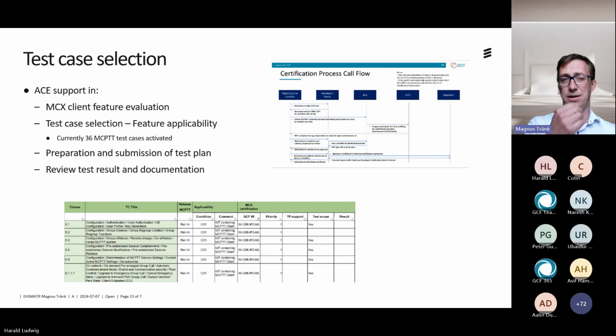In the certification, what the AASO role means is that you prepare the test plan for this and submit it to the RTO. When the test has been executed and the result is finalized, the documentation can be uploaded by the manufacturer, and then the AASO can help with a review and make sure that everything in the documentation is correct. Then the manufacturer can publish the result and get the certification done. As I said, it's 36 test cases right now. When MC Data and MC Video are added, or when release 15 test cases are added, there will be more analysis done on feature applicability, to say which features are required to test and which can be skipped based on the features available in the client.